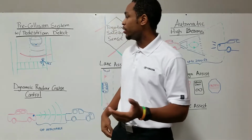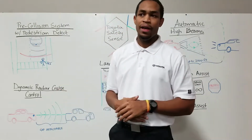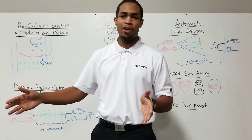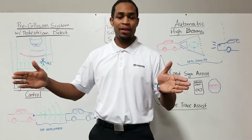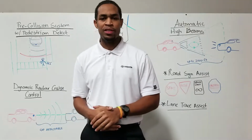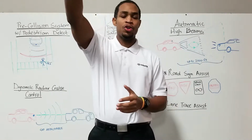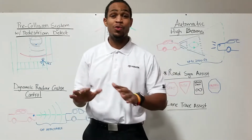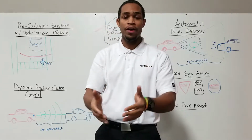With the pre-collision system, it mainly uses the sonar, detects the vehicle in front of it, and based on the velocity of your vehicle and the velocity of the car in front, it'll let you know when that distance is closing rapidly. For example, you're driving down the highway, you're doing 65, and there's something going on way up front. You don't know what's going on. There's 50, 60 cars in front of you, and traffic comes to a complete stop, complete standstill. I've known you've had this situation before.